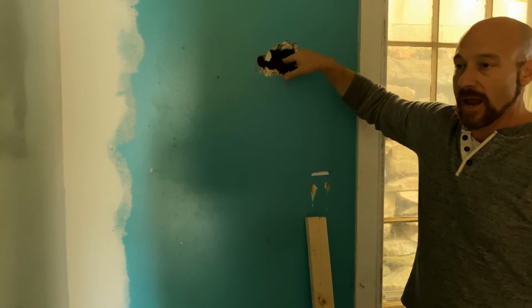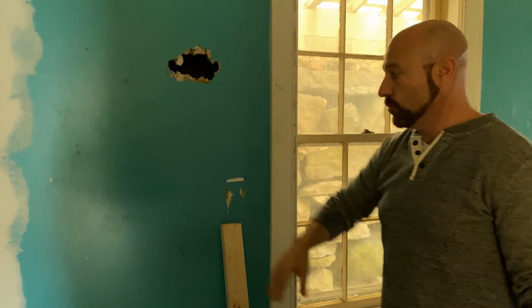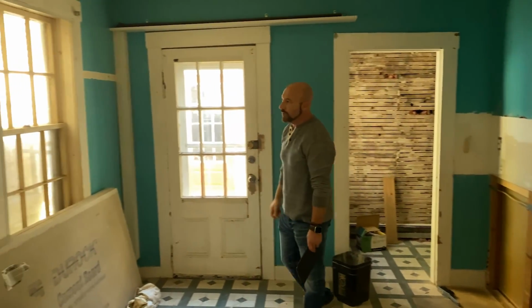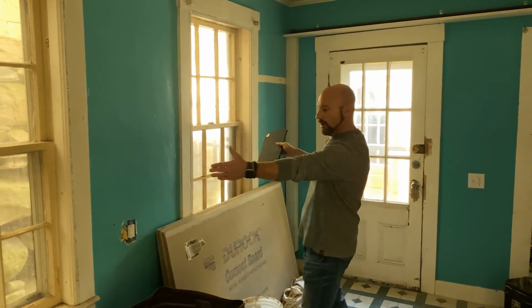So this is all getting pulled out. This is all getting demoed. We're going to have to put all new insulation in here as well. We're going to move this baseboard heat away from the exterior wall. Also, we're getting rid of these 2 windows.